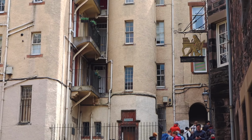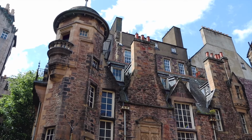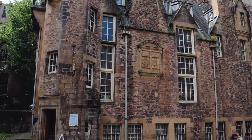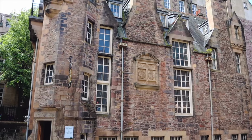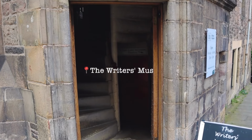I am so excited because today we finally get to visit the Writers' Museum. I wanted to come here last time when John and I were in Edinburgh, but we couldn't because it was closed. So today's the day. Look at how beautiful this building looks. It is so historic, so wonderful. It is such a beautiful building, and inside you can find manuscripts, you can find objects and other various things belonging to writers that are very important to Scottish history. So I think it's super interesting. Let's go inside and have a look.